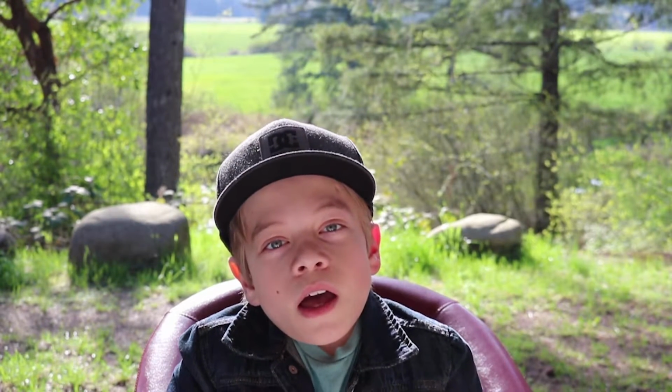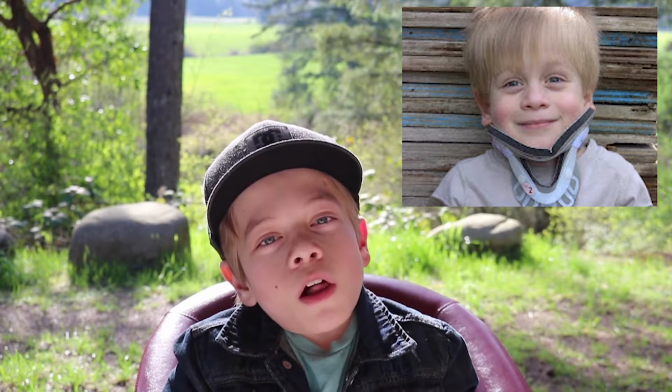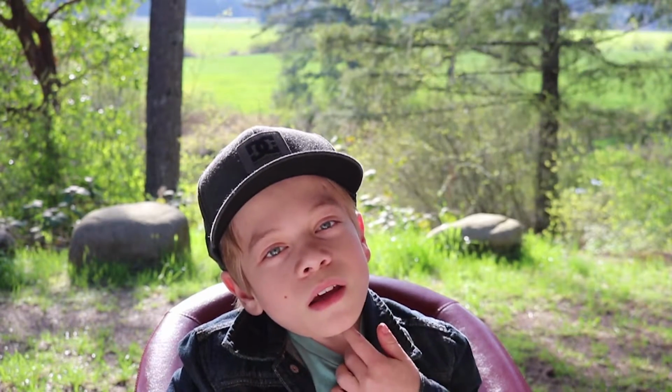So my neck took about a year after that to recover. And then I had to wear an Aspen collar until I was 9 years old. The Aspen collar just provided extra comfort and took a little bit of the weight off my neck until I had even more bone.